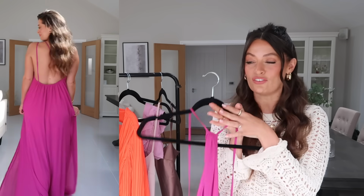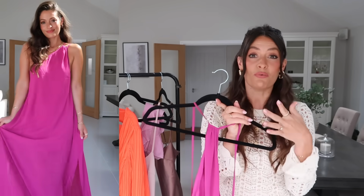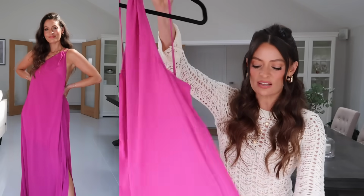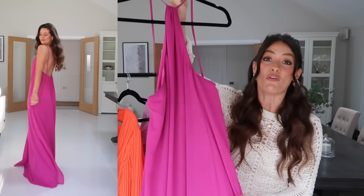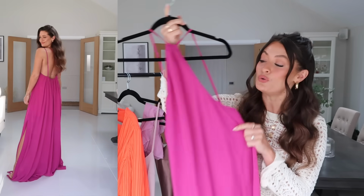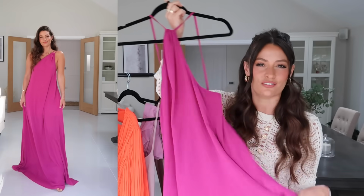I styled it with wedges. Now on me, as I mentioned before, I'm 5'6", and on me with the wedges it was still too long, so I would need to have it taken up. But I feel like it's the sort of fabric that would be very easy to have taken up. You could just have a few inches cut off. But obviously if you're tall, it would be perfect. And I'm wearing this in a size UK 8, and I probably could have sized down to the 6 just because it is so roomy.